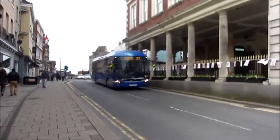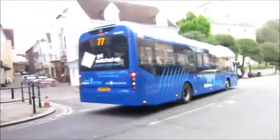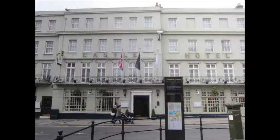And here we have a Volvo bus which runs the express to the airport. If there's one thing that Windsor is famous for that's not to do with Windsor Castle, it's all the old-fashioned hotels. This is the Castle Hotel. I'm on the top floor. There's the view there. Not much. Best if we get outside, but that's all the rooms.